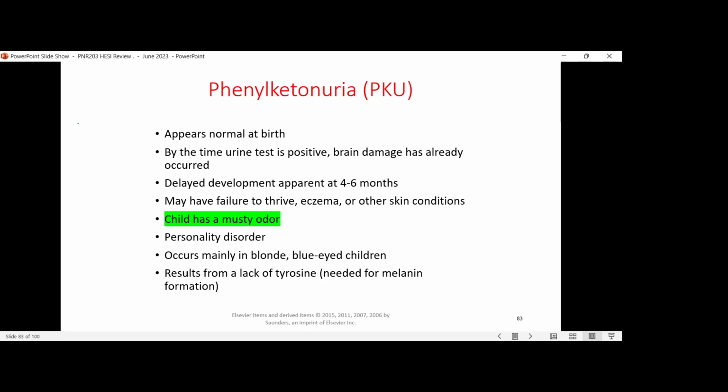Now with PKU, it has to do with the intake of protein. So you have to give the baby a couple days taking in the protein for it to show up. When protein metabolizes inside the body, it breaks down into phenylalanine. And these babies that are positive for PKU are not able to break down the phenylalanine. And so it accumulates in the blood and it can cause brain damage. So that's why every baby in the United States has a PKU test.